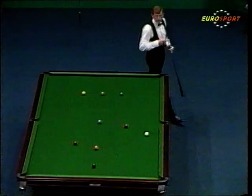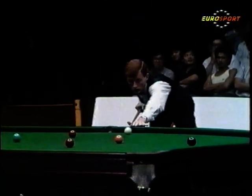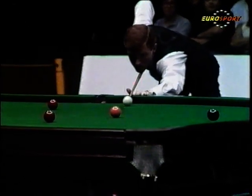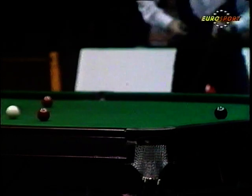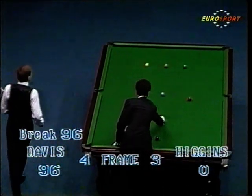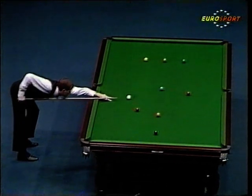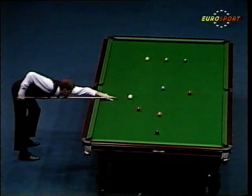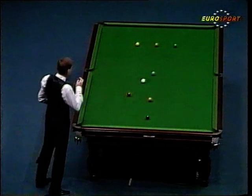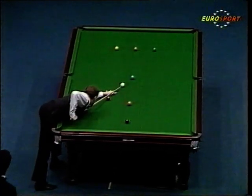It's a lovely shot. Pulling the only difficult red out into the open. The break goes to 90. And this pink, tough shot that it is, could bring a 100 break. Well, this is much more like Steve Davis. The break's 96. 97. Well, a long blue now for the 100 break. This will take the break to 102.